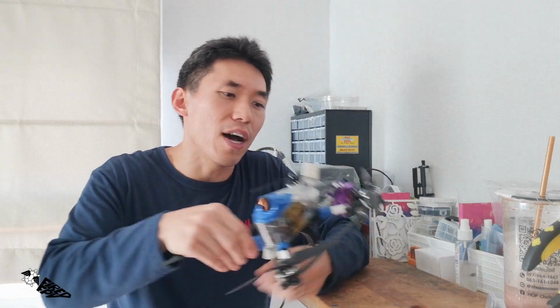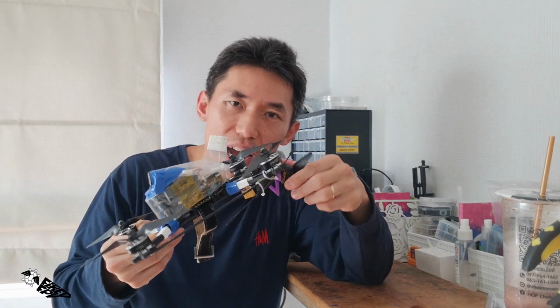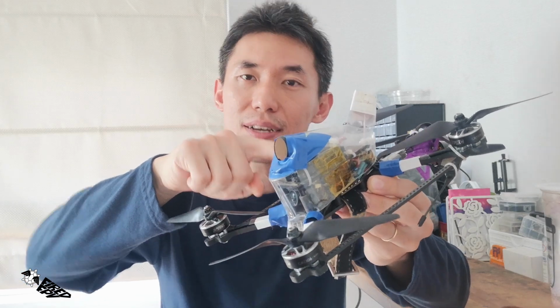So I overcame the problem of being slower than a normal quadcopter by changing the propeller size, changing the motor size, and also trying adding a streamlined canopy onto the pentacopter. And then I did a speed test. Let's see the speed test.